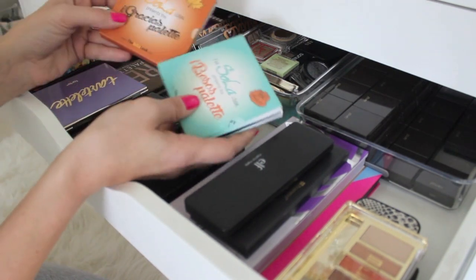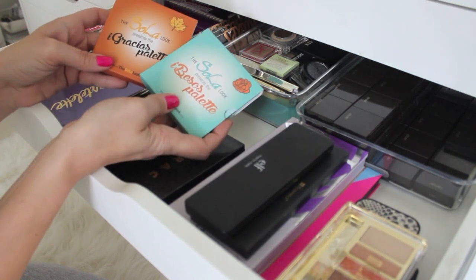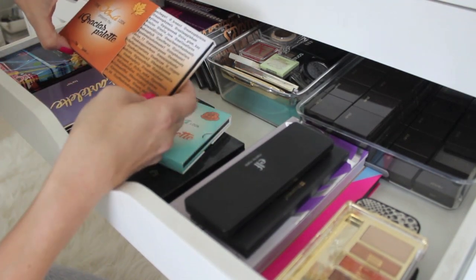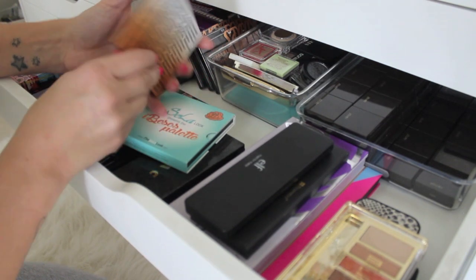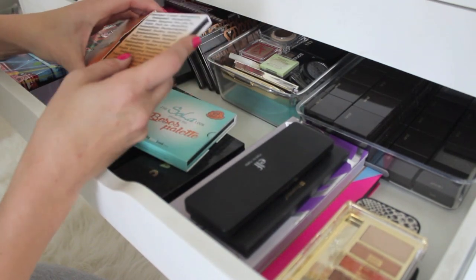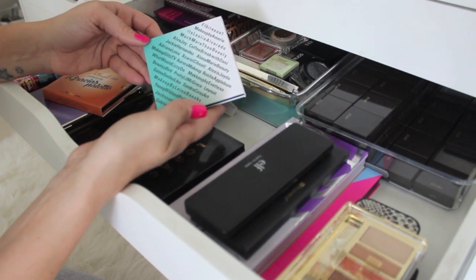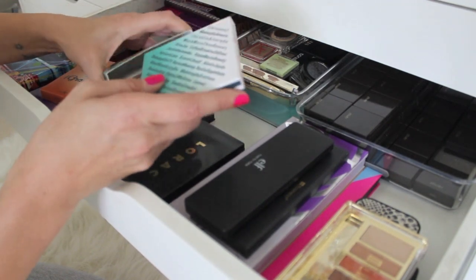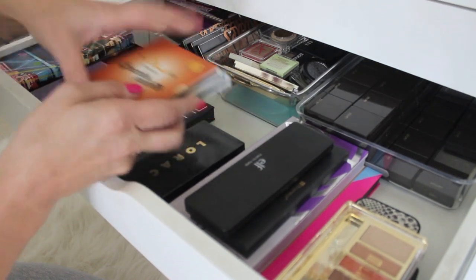So I have these two palettes from the Sola look, the Gracias palette and the Besos palette. I don't use these that often. One of them actually has my name on it, so I'm not going to be getting rid of it. I think it's this one. Now I won't be able to find it. Okay, maybe it's the other one. Now I'm hell-bent on finding my name. Does anybody see it? Oh, there it is, Young, Wild, and Polished. So I'm definitely not getting rid of these, and they are really nice quality. I just don't use them enough. I should pull them out and use them a little bit more.